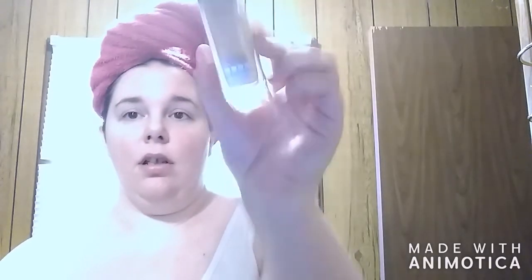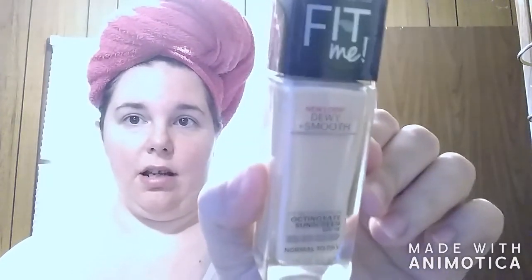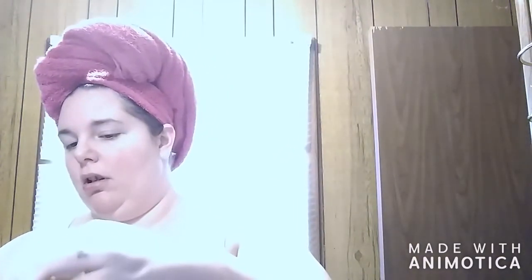All right, so next thing I do is my foundation. It's Maybelline Fit Me. It's got SPF 15 sunscreen for normal to dry skin. Again, courtesy of Walmart. I actually had bought a Maybelline Dream Cushion that I really liked, and that's what made me go back for a regular foundation. It was something I could use in conjunction with that.